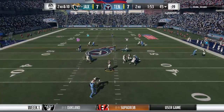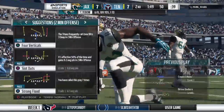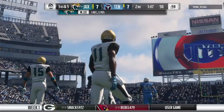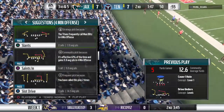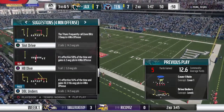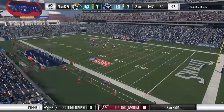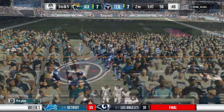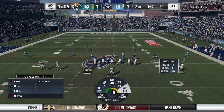Looking to throw. And the catch made here by Marqise Lee. And he'll get it out to midfield. Looks like, yeah, they'll spot it right at midfield at the 50. Now the defense going to use the first of their timeouts. So as they take it over, we step aside. So 3rd and 5, defensively expecting pass. They've got 6 DBs out there.